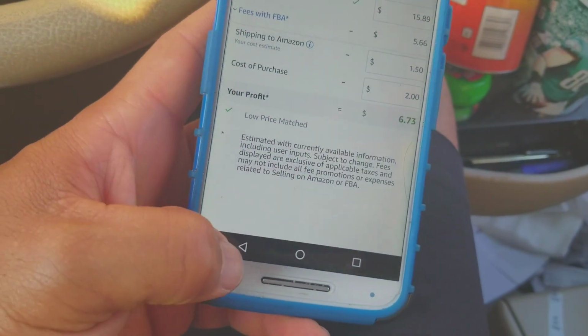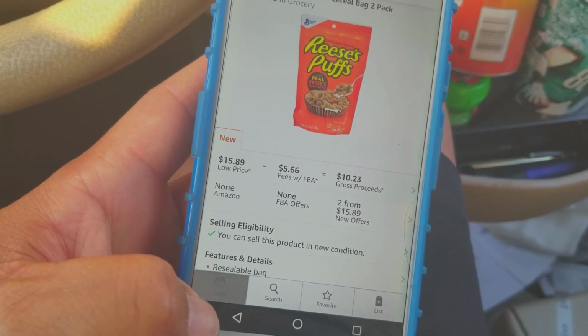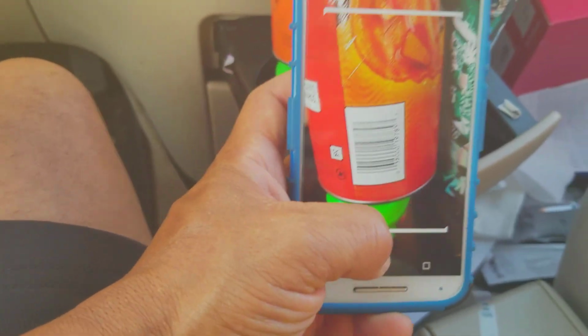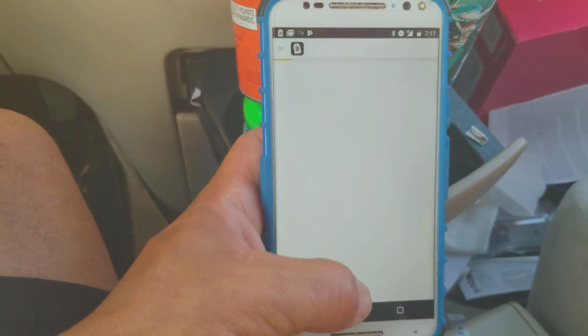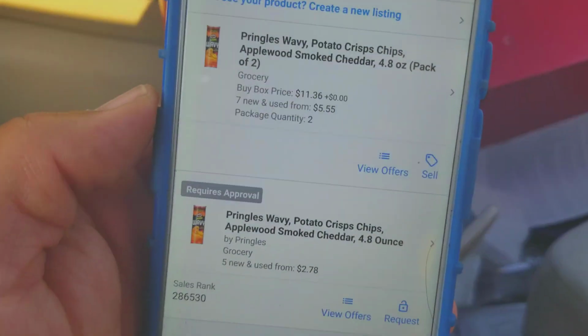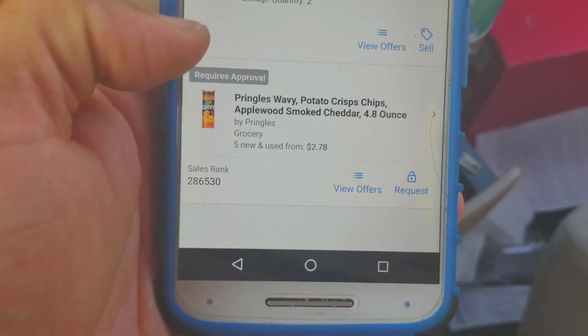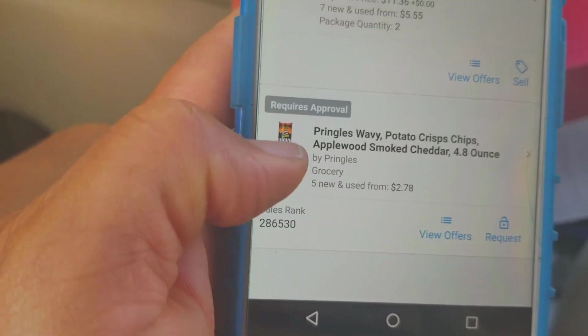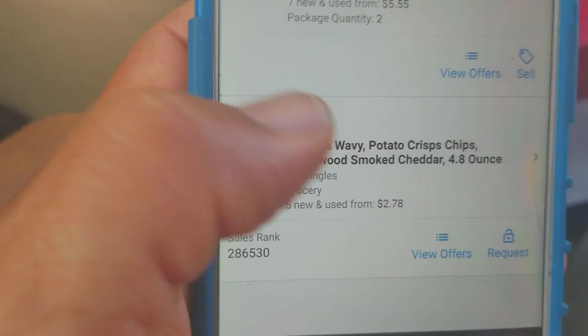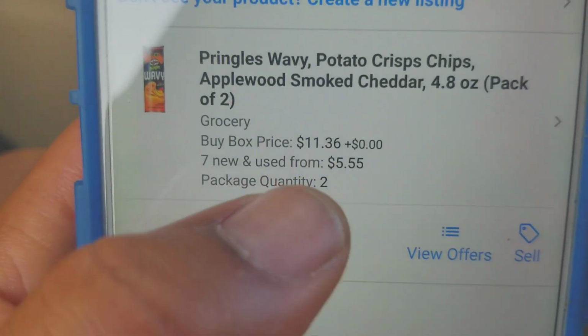Gonna go back. I wanna go back. Hit the scan button. Get the barcode in there. Now look at what's coming up here. You see where one of them says requires approval. Then you see one that does not, and that's a pack of 2.